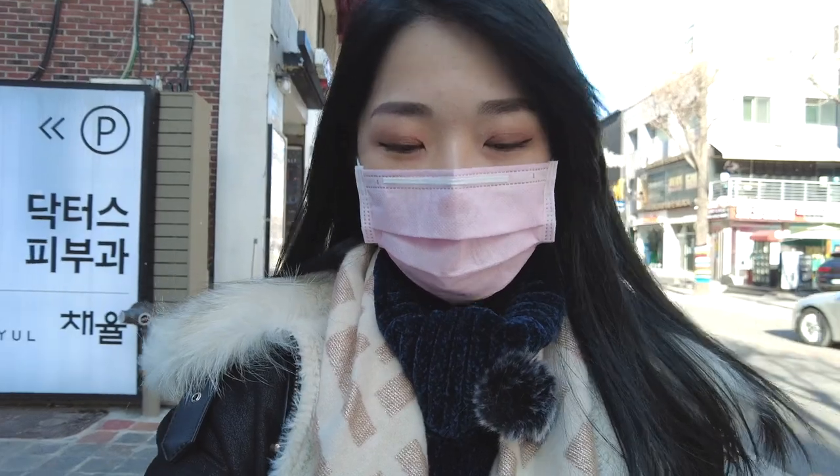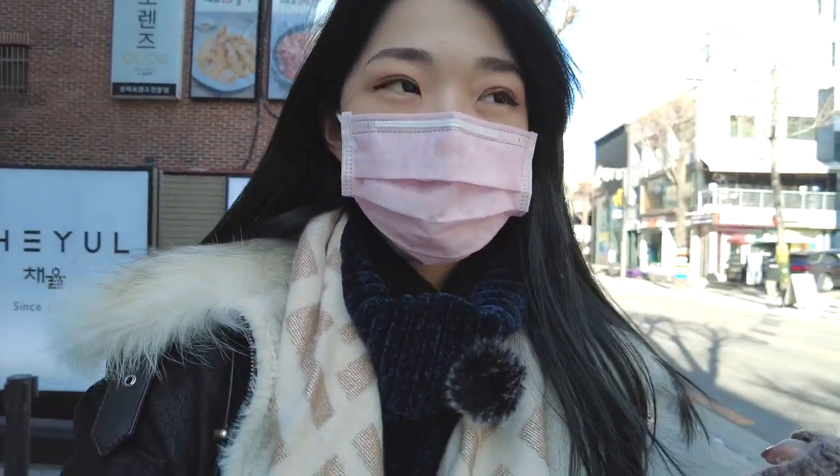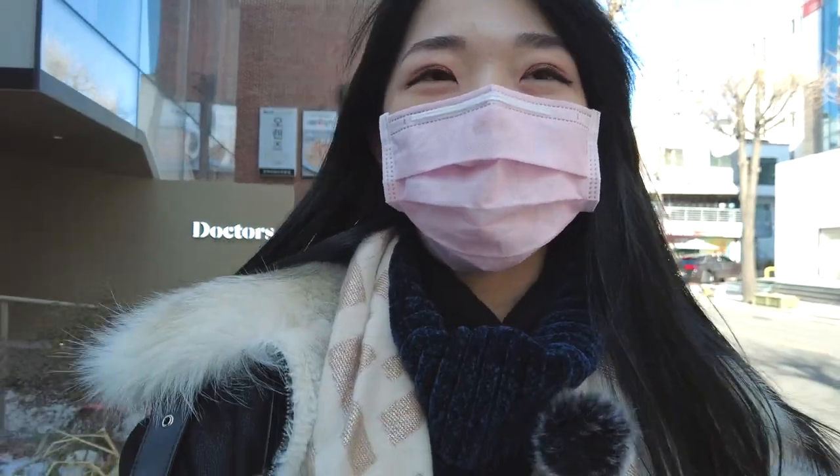So we just had a walk in Garosu-gil, and there are a lot of famous brand shops. It's quite cool for shopping. And now we're going to have lunch.